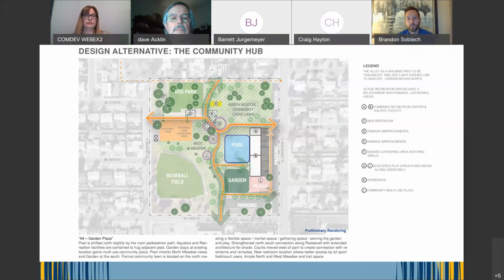One consistent that you'll see between both options is the playground shifts south towards the center of the park, and this is for a couple of different reasons. One, there are some existing mature trees within that area, and whenever we can take a program like play or just seating around play and integrate it into the existing assets of trees to take advantage of that shade, it's always a benefit.